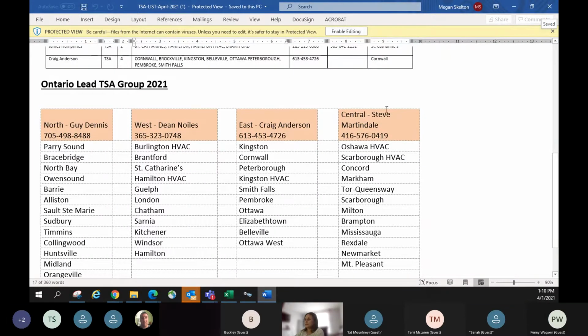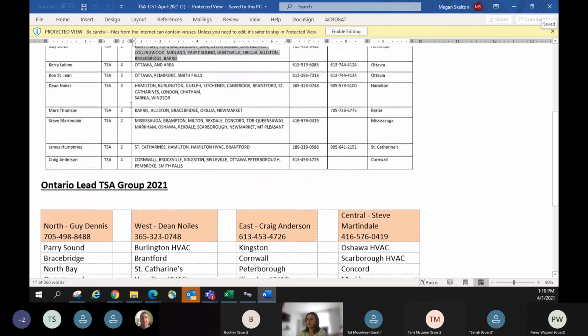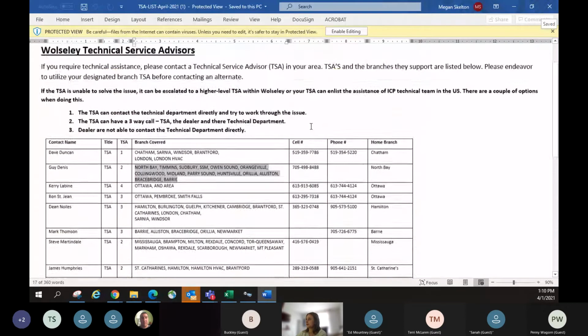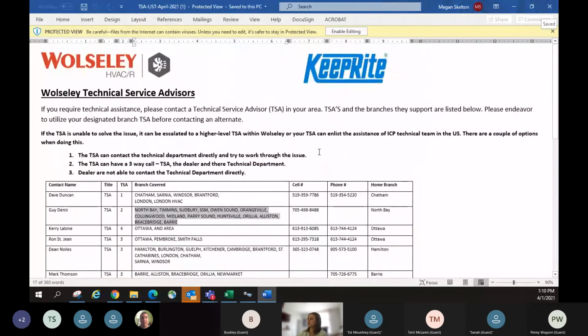And so these are the new full-time. So Steve, Martindale, Dean, and Guy all were part of the TSA team, but now have full-time obligation of the TSA group. So that's a big change for these guys. What it's going to mean to you is there's more support and quicker turnaround if you have any technical related issues.